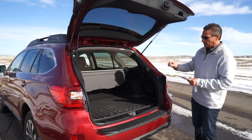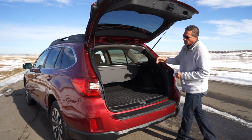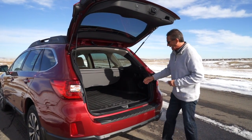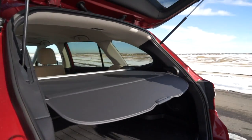Now I have 73.3. This, of course, privacy shield can come out of the way. 73.3 cubic feet back here. Lots of versatility. Sunshade comes back, privacy shade, I should say.